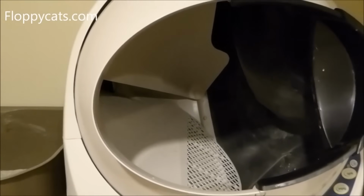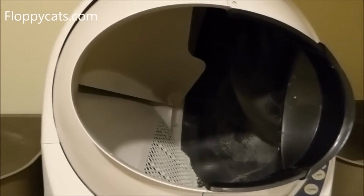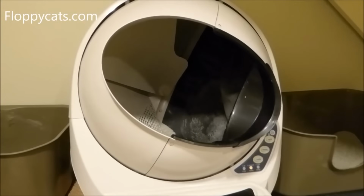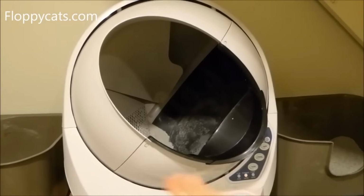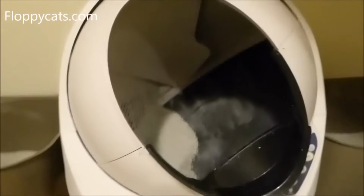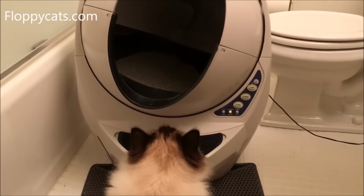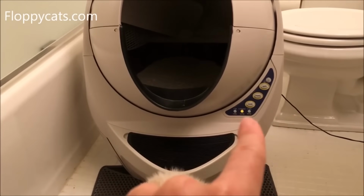The clean litter that went through that grate will fall back down into the globe. The globe is the circular cement mixer area. And it will go more than 180 so that it levels out. And now it's about to be reset and ready for use. When it's done cycling, that yellow light right there will turn off.